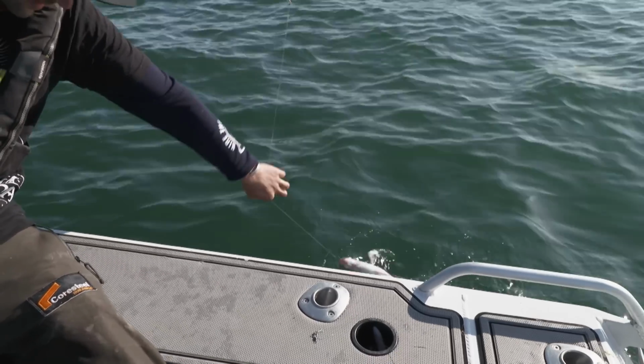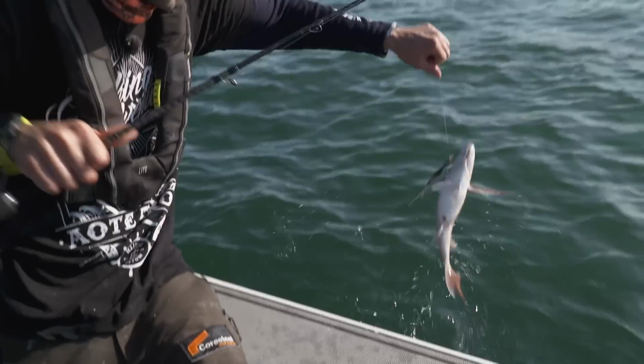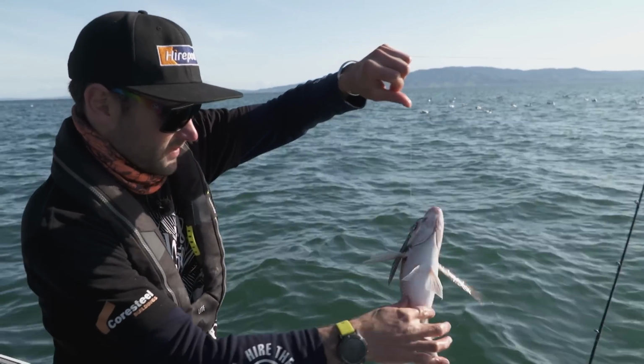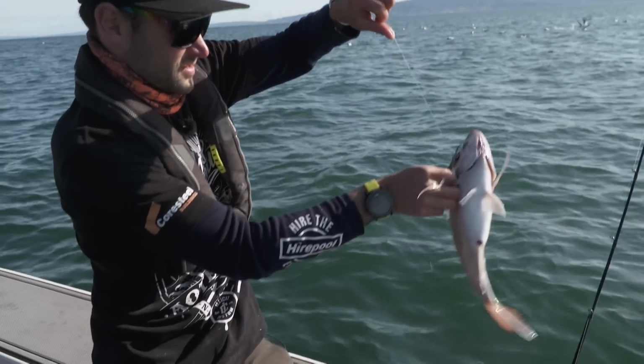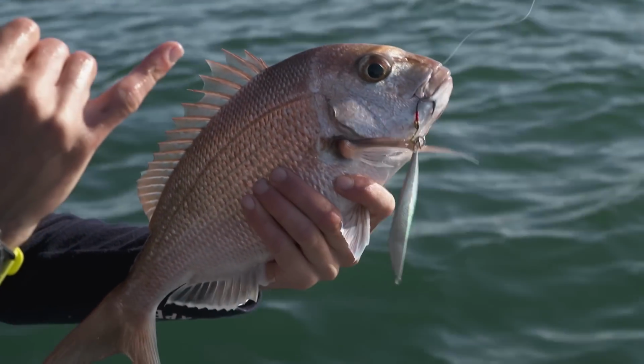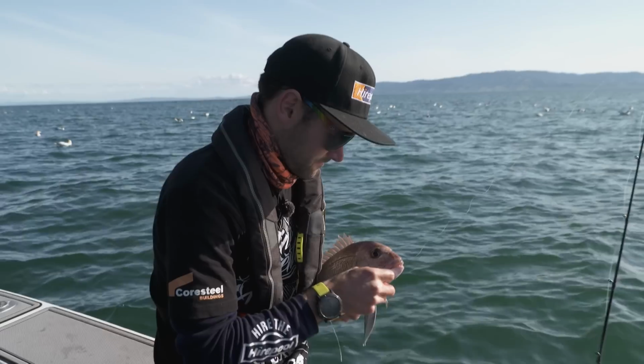Oh, there we go. It's a nice pinkie. That's all good. And hopefully there's definitely much bigger than that down there. That flipper jig doing the damage. Oh, yep. Oh, good. Too easy. Got him, got him.